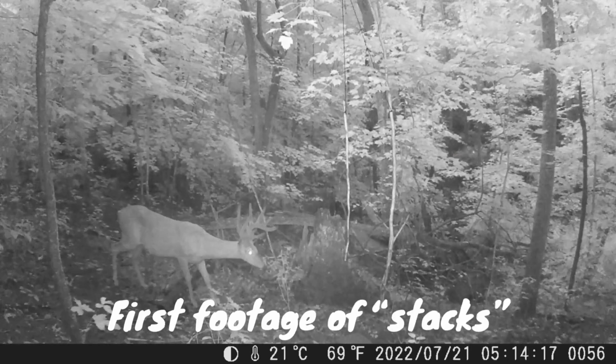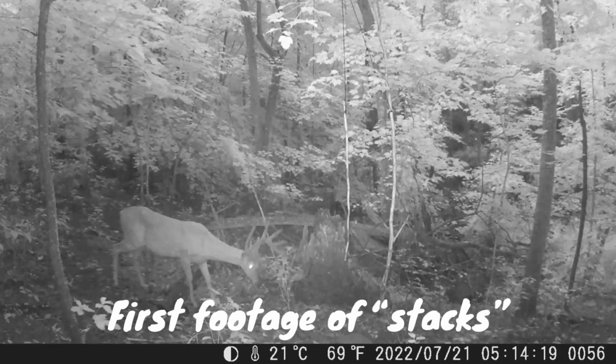Along with Tops, we had some other really good bucks out on the same property. We had 2 big 10-pointers that we called the free throw buck and Stacks, and we also had 2 really good 8-pointers out there that we called Gene and Hoops. All 4 of those bucks have been regularly showing up in the daylight, except for Tops. Tops would only show up at about midnight.